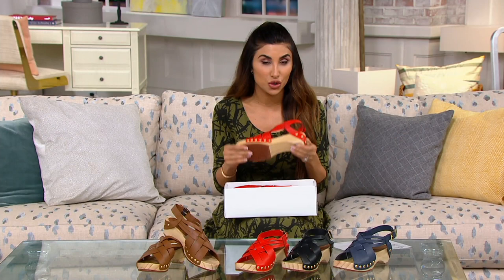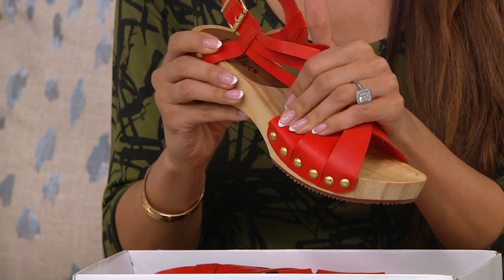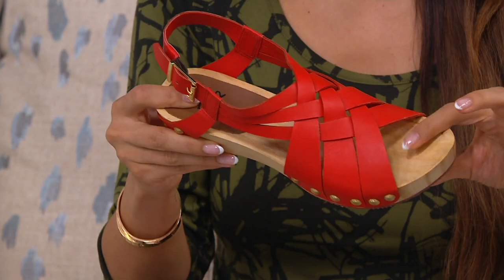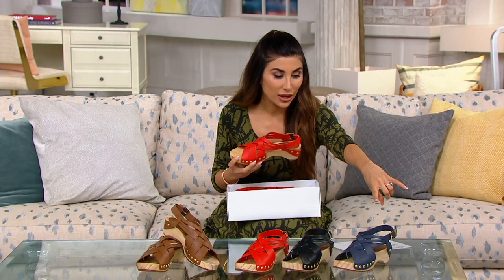This is beautiful. These are called the Jewell and they are all leather in the upper. So they're a really gorgeous modern twist on a classic, and really transitional in how much you can wear them. Look at the back. Look at how the studs go around. So yes, comfort brand at its core and at the root of this brand, but with really great style in these lightweight clogs.